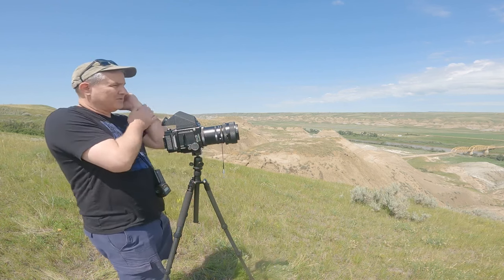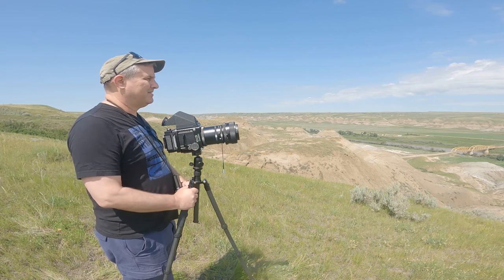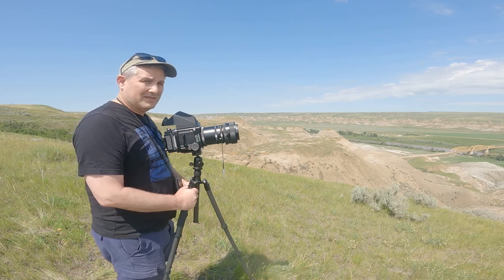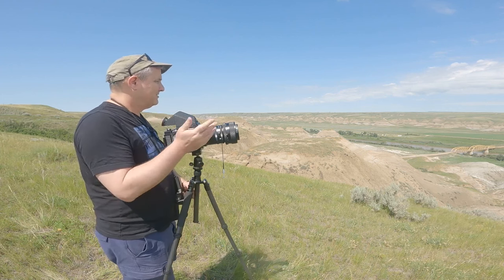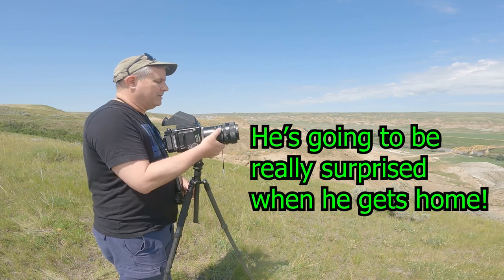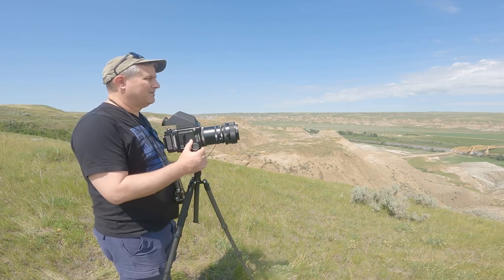Usually I don't bracket. I'm usually pretty strict about that. But hey, when you're a long way from home, it's nice to be able to take some backup shots. When you get back home, you don't want to be surprised. It's not like you can get in the car and come back here. It's only like 1,000 kilometers from home or so. More than that, I think. Anyways, enough blabbering. Okay, for fun, I'm going to give it a full stop more, so half a second. Half a second at f16.